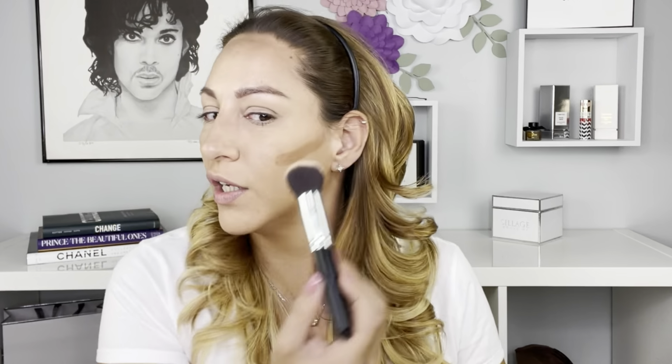And then I just lightly start blending that in. And you can definitely, if you're a finger person and you prefer the finger, use that. If you see there, you can't really tell, but as I turn my face, you start to catch that shadow that's just sculpting my cheeks.